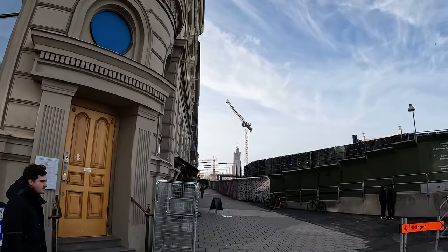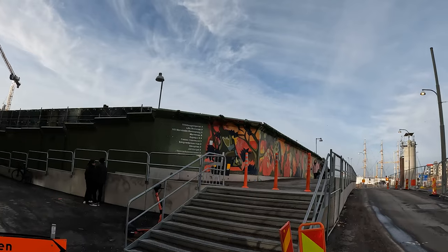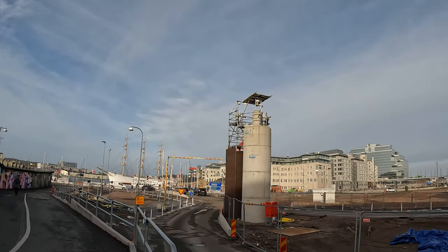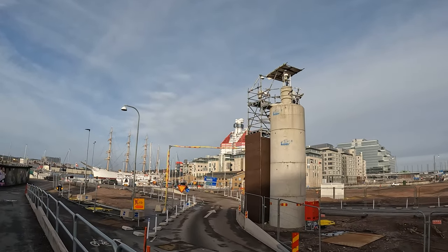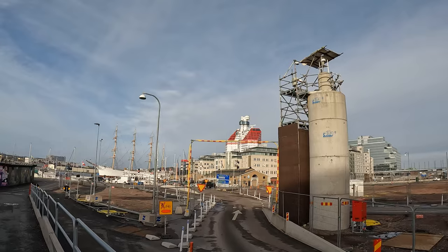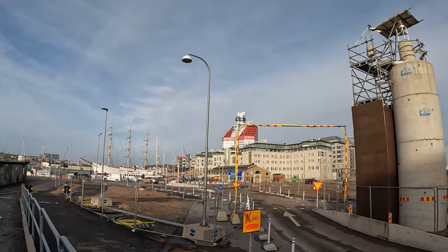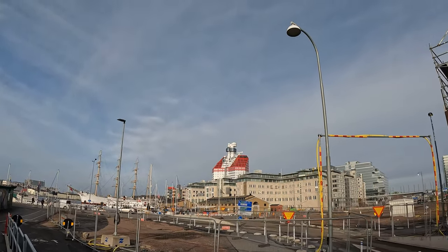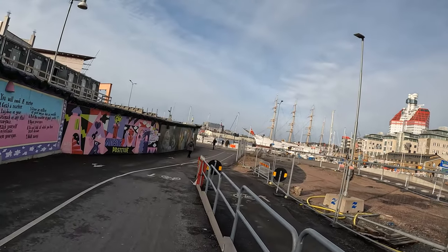Oh, building a huge building over there. It's so interesting around here. It's extremely different to where we were just down the road here. Yeah, it's a totally different aesthetic though, isn't it? Look at that building up there. That's like something out of a sci-fi film. We are in the bike lane here.